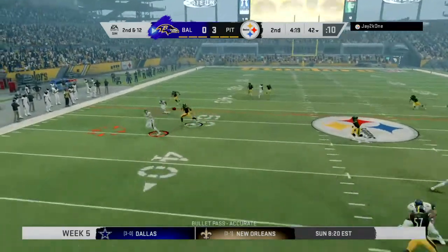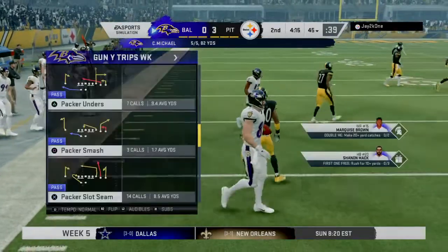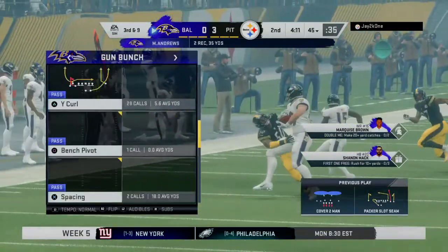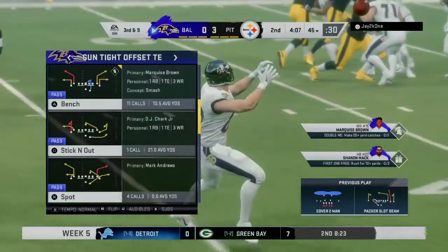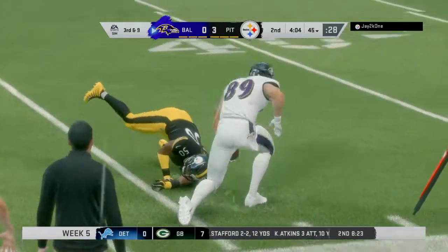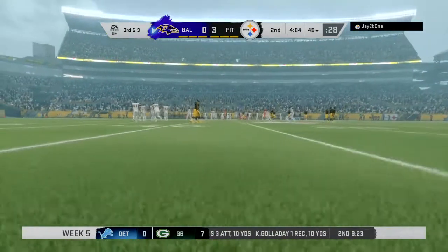Operating from the gun. Michael looking left side. Andrews with it, complete. Only 3 yards on the catch. It's third down. And, partner, I think that's a great example that not all tight ends are created equal because everything was right. Got the completion, but he's not one of the more dynamic guys in the league. So even though he caught it, couldn't turn it into much more.